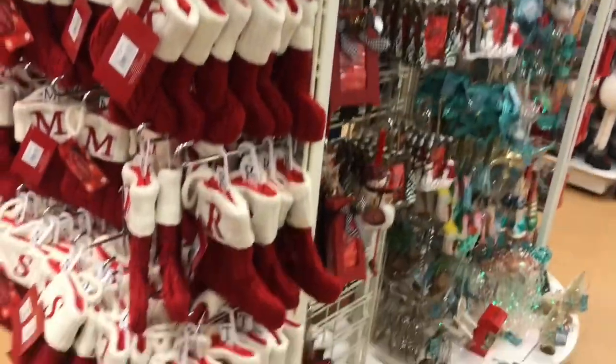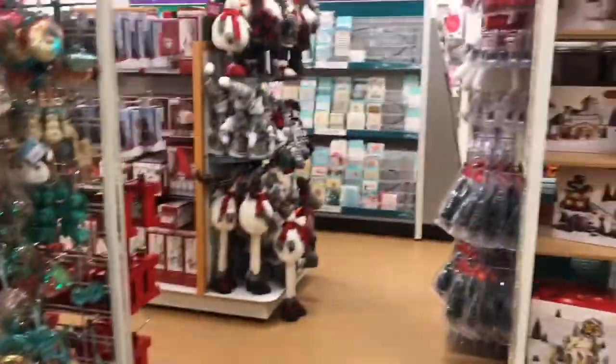They have wreaths back here. And there's these mini stockings and stuff. So this is real Christmas around here. This is where most of the tree ornaments and stuff are, and there's some house things.